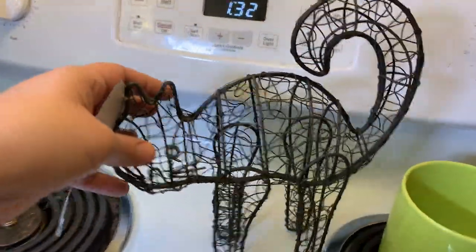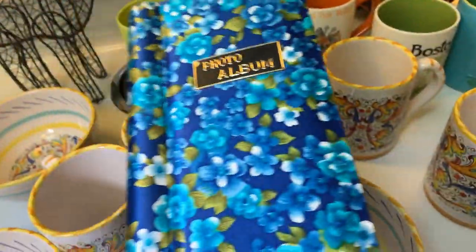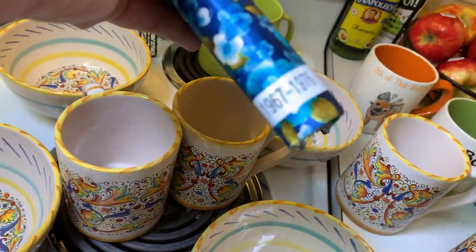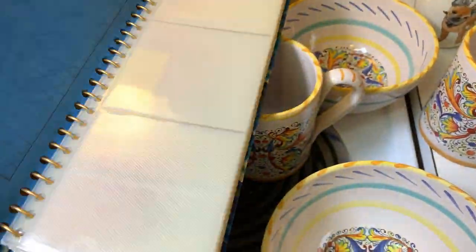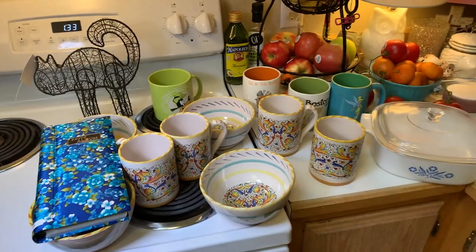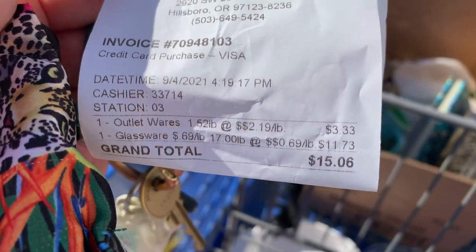And we can't forget about the kitty cat. That's just adorable. And then the vintage photo album. I love this. Somebody had this sticker, 1967 to 76. You don't find these photo albums anymore. They're for the old square photos. Yeah, pretty great little haul. Whoop whoop. So we spent $15, and we got all that stuff for $15.